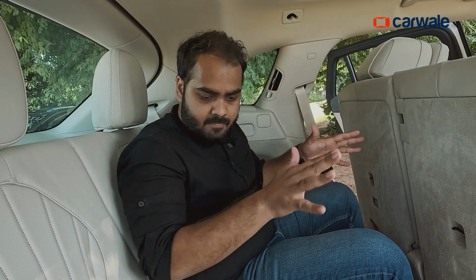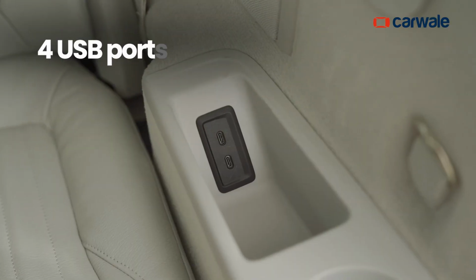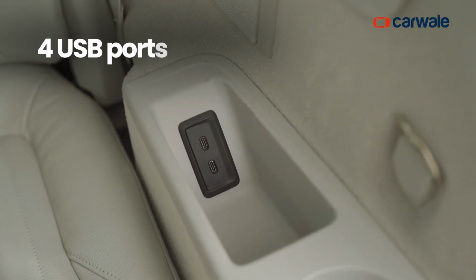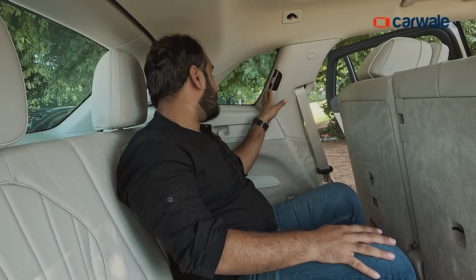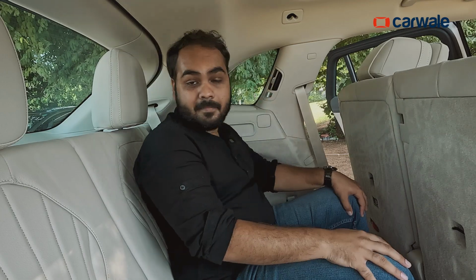But you also get a decent amount of feature list in the third row. You get a very small but leather armrest. On both sides, you've got 4 USB charging ports, 2 here on the left hand side, 2 on the right hand side, 2 cup holders and dedicated AC vents, and a tiny glass house to look outside.